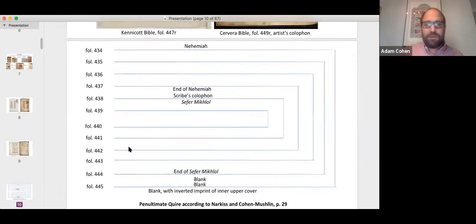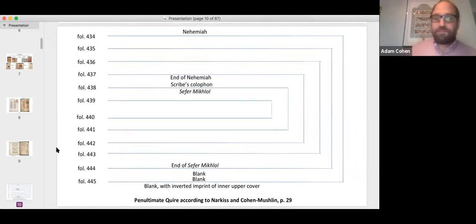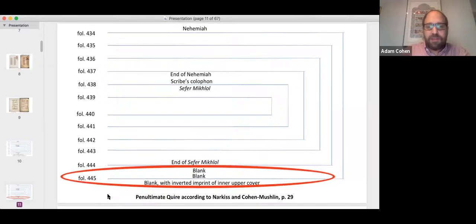Now, I'm about to step into dangerous waters. When I started to work on Kennicott, of course, my first order of business was to read the facsimile commentary volume by Bezalel Narkis and Elisheva Cohen-Mushlin. And they did phenomenal work. They looked at the manuscript very carefully, of course. And they pointed out that there seems to be a problem in the second to last quire of the book, specifically that the text ends on 444 recto.